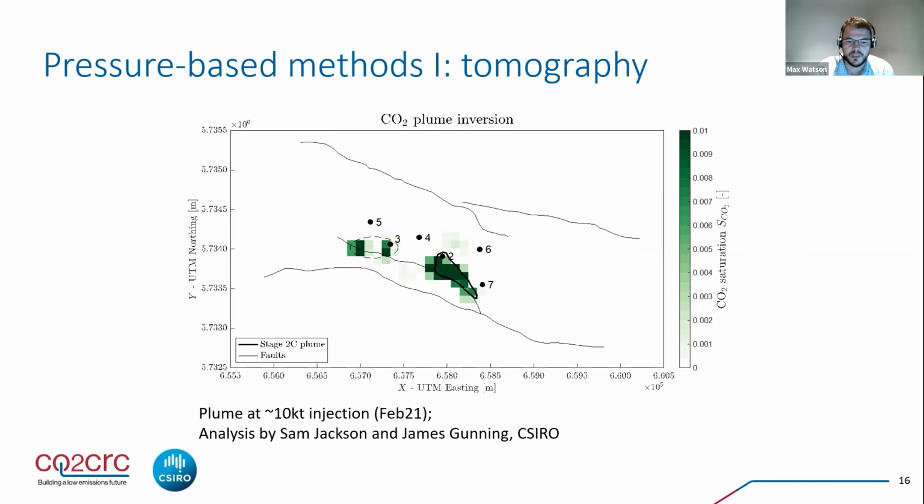Now, this is an early image, and it's showing from CRC3 where the CO2 plume is roughly, and a pre-existing plume that we did in the stage 2 operation. So this was captured after about 10,000 tons of CO2 being injected, so February last year, and we're building on this work, but it's performing quite well to give a rough representation of where that CO2 plume is using this pressure-based approach. So that's looking at CO2 in the reservoir itself.